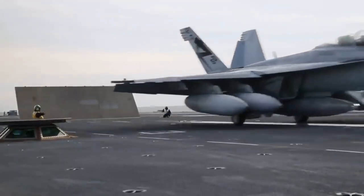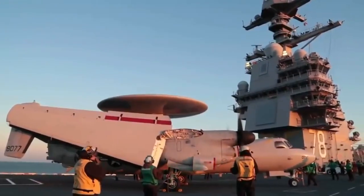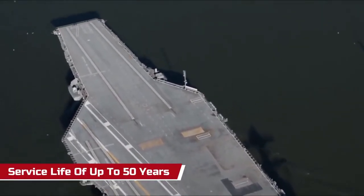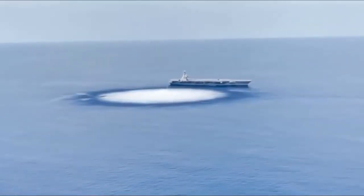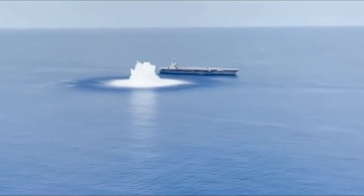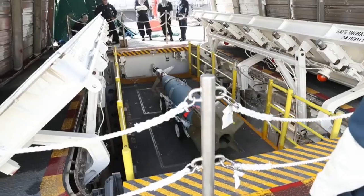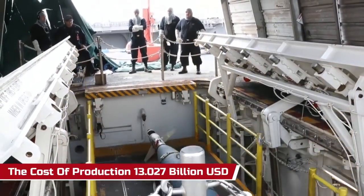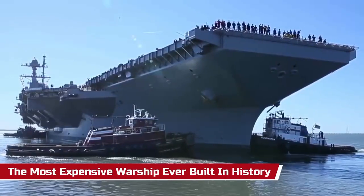With this technology, Gerald R. Ford can accomplish 25 more aircraft launches per day than the Nimitz class, and requires 25% fewer crew members. The warship, which can carry more than 75 aircraft and has a service life of up to 50 years, also was developed to incorporate many technological advancements to ensure that it will be the most capable and efficient carrier in the surface fleet anywhere in the world. By March 2018, due to issues with the nuclear propulsion system and munition elevators, construction costs had reached 13.027 billion US dollars, making Gerald R. Ford the most expensive warship ever built in history.